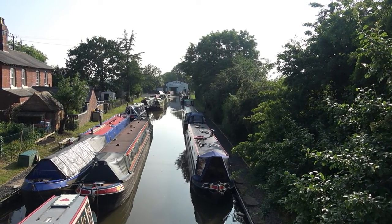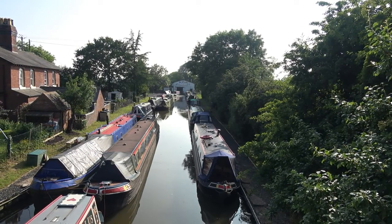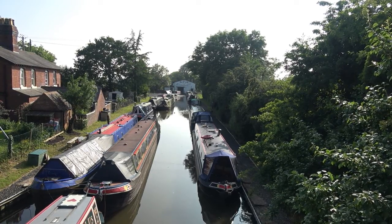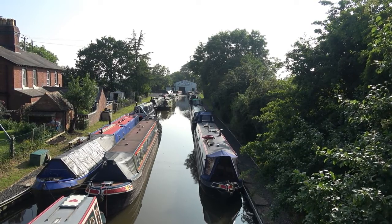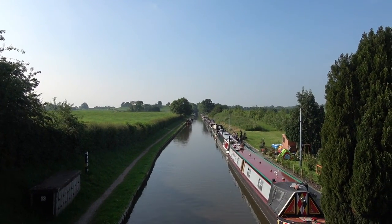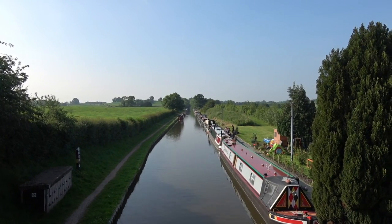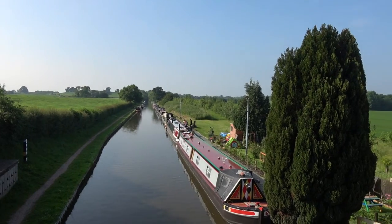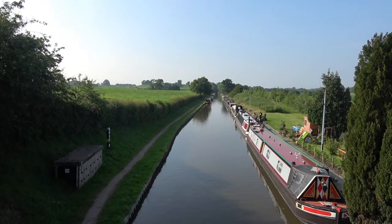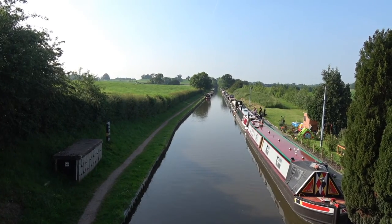And people are using this little stretch as the permanent moorings. So it's not a marina and it's not linear moorings, I don't know how you'd describe it. But it's quite secure, that's for certain. Now on the right hand side, they're linear moorings. So it's not a load of boats all moored up. It's people's moorings. It's the left side what's normally jam packed. And again, it's sadly quite empty.